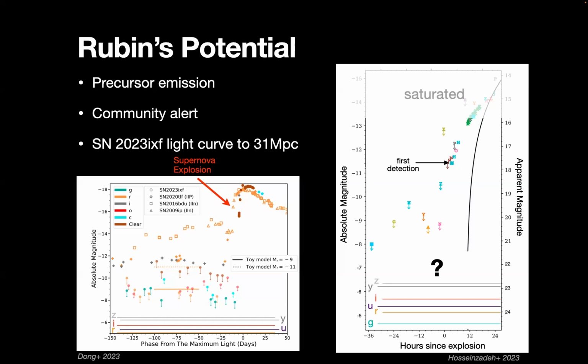The other thing is looking at the very early time light curve. So this solid line is what we expected the light curve to do. This is the typical modeling that's done. And then this is what was actually observed. So you can see that the rise was much slower than we were anticipating. And this is maybe the first time, or the second time, this type of rise has been seen.